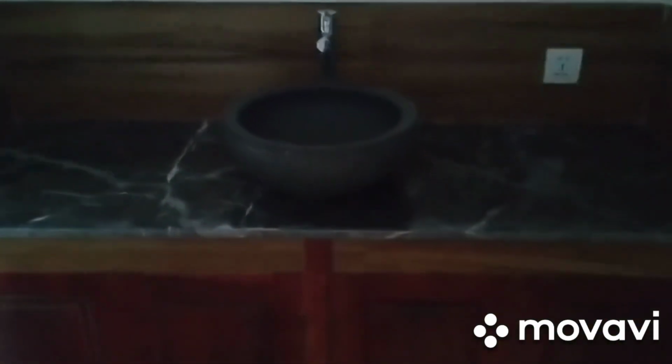I don't see much difference. Yeah, really, there's not much difference, just the square footage. But there's, again, the washing machine. Nice sink here. Shower. And they both have two showers, by the way.